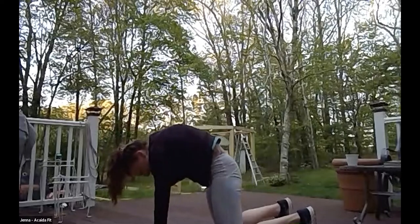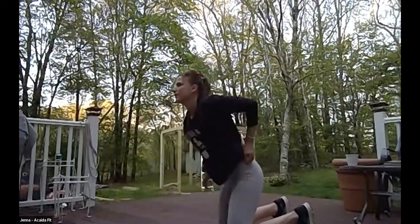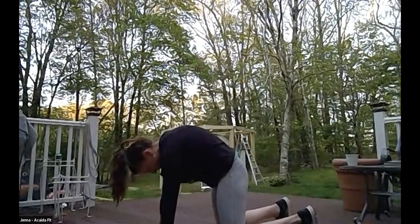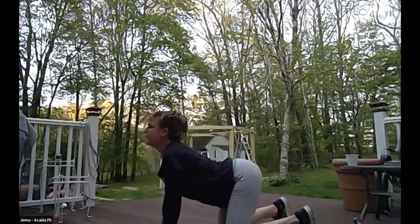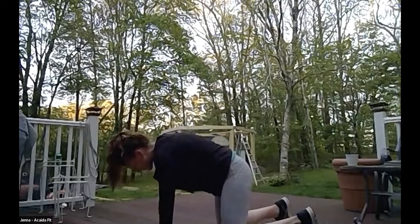You have 15 more seconds, so at your own pace, keep on breathing in, belly to the floor. And exhale, spine to the ceiling. One more time, big breath in. Exhale, spine to the ceiling. Good, flatten out to flat tabletop.